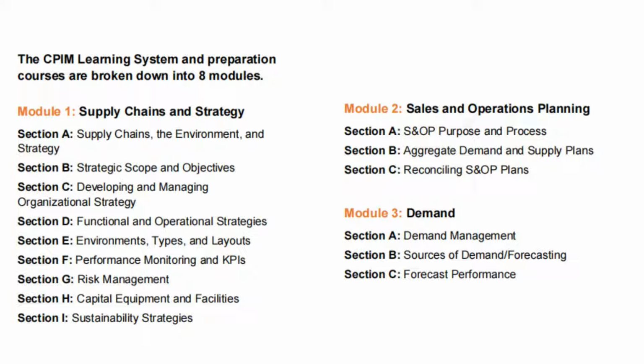Section F, Performance Monitoring and KPIs. Section G, Risk Management. Section H, Capital Equipment and Facilities. Final section, Sustainability Strategies. Module 2, Sales and Operations Planning. Section A, S&OP Purpose and Process. Section B, Aggregate Demand and Supply Plans. Section C, Reconciling S&OP Plans.